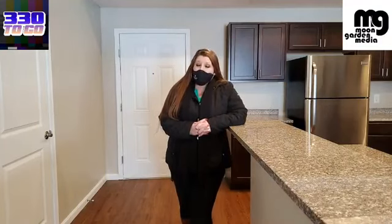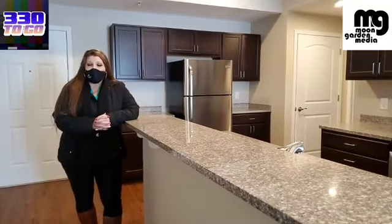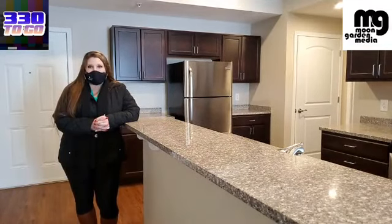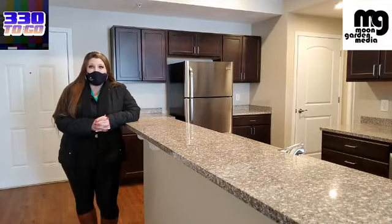We also have valet trash as another amenity. Okay. So everyone receives a trash can. A trash company actually comes to everyone's door and empties their trash for them. Okay. So when you say door, you mean directly outside? Directly outside their door. So they don't have to lug the stuff down the steps. Wow. Well, that's different. Okay. That is included in your rent as well.